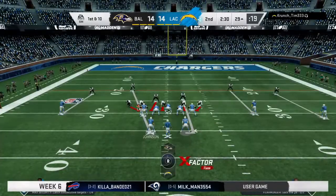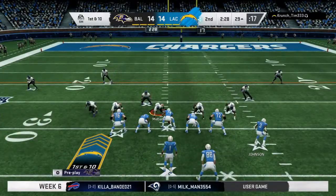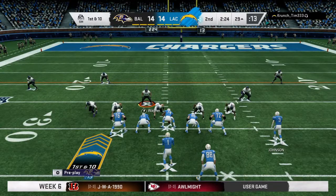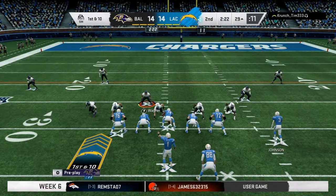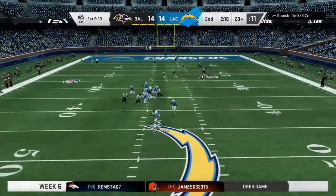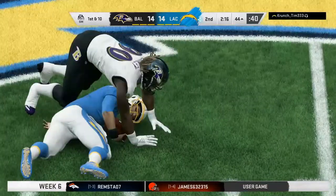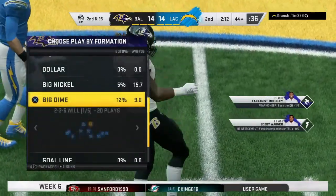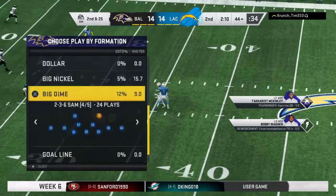Check. Front left. Here we go. Mike, 55. Right there in the middle. They'll throw on first down with Wilson. And a big loss here as he's taken down. Takk McKinley made his way into the backfield. You never want to give up a sack.